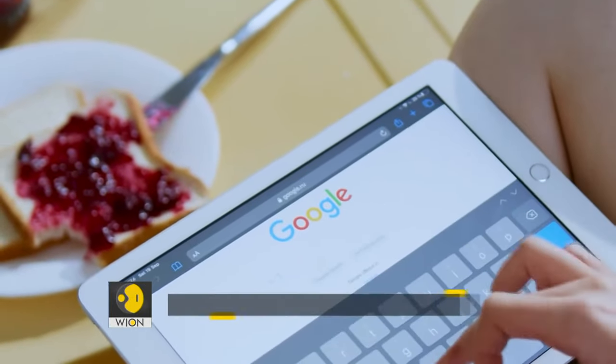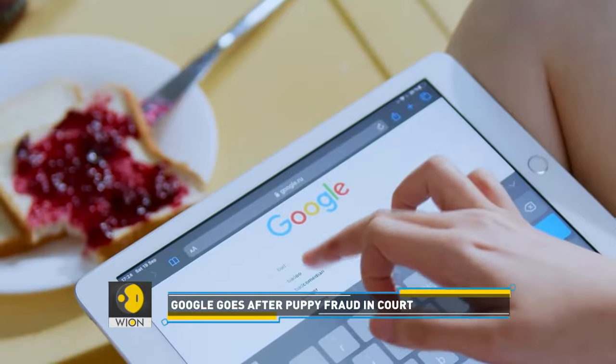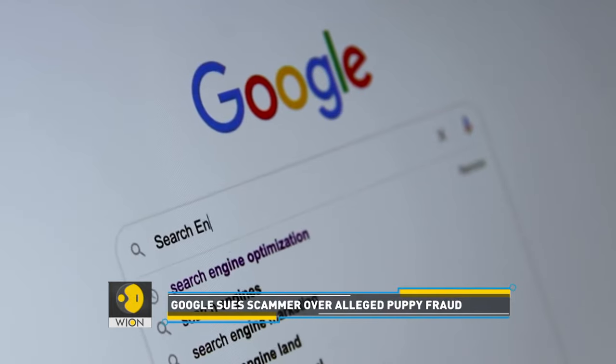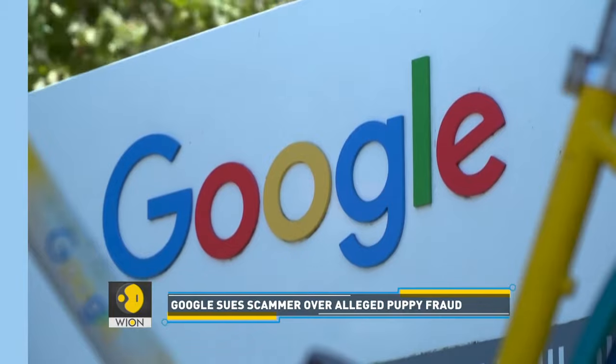Google is seeking monetary damages and a court order banning the accused user from Cameroon. The lawsuit says the puppy scam harmed Google's reputation and the company had to spend over $75,000 to investigate this case.